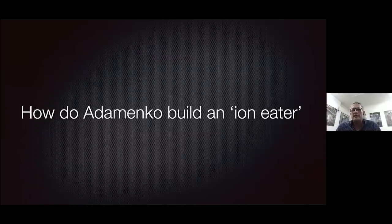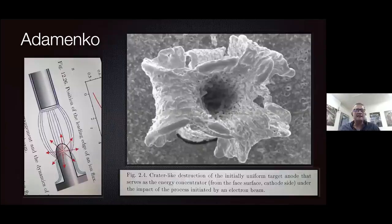So how did Adamenko build an iron eater? So he has a plasma discharge unit and he has a plasma switch in it. I've done this in detail. It's in his book if people are interested. Unfortunately, it's a hugely expensive book. It's like £170 in digital version or something. But it is worth it, actually. It's a lot of work. It's this book, Controlled Nuclear Synthesis, here. And it's 700 pages of nuclear transmutation goodness.